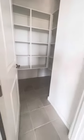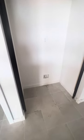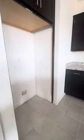Pantry. They need to clean, it's just a little bit dirty. I noticed some kind of miscoloration here, but I think it's from install. So I know it'll all be cleaned up. I think it's from when they put all that in, but I don't know 100% for sure.